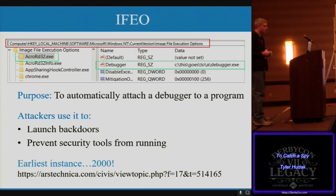This is not new. This has been around. The earliest instance I could find of this was an Ars Technica article from 2000. So we're talking almost 20 years now that this technique has been used.